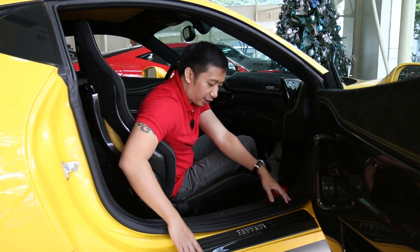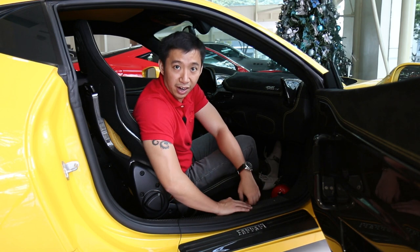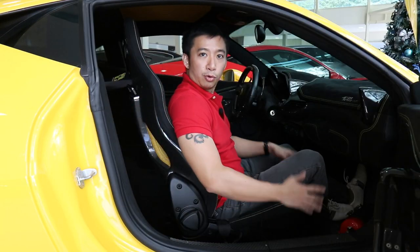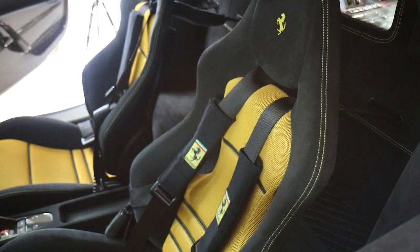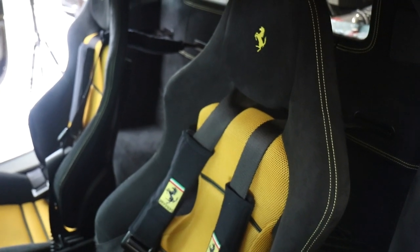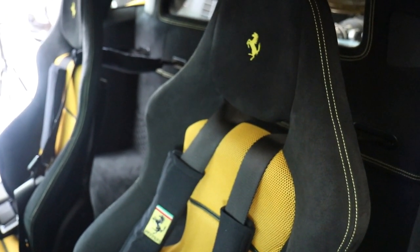And also you have here a carbon fiber door sill with the words of Ferrari, just to remind you that you are in a very Speciale car. Moving on to the seats, you can see the seats of the 458 Italia Speciale are not your regular bucket seats. These are full-blown racing seats, and they are made of carbon fiber and finished in Alcantara.